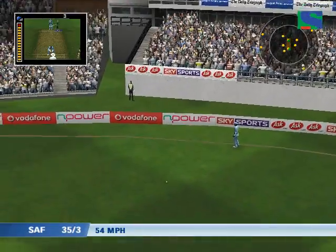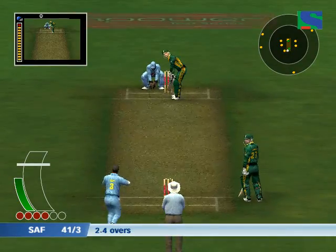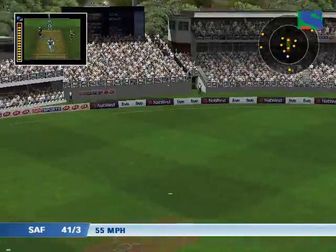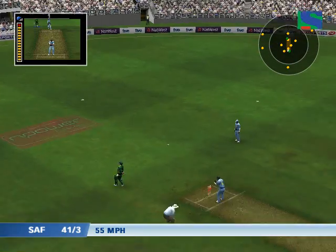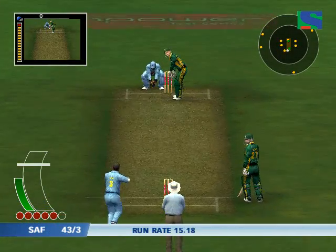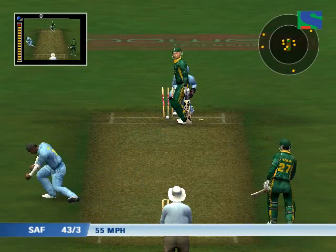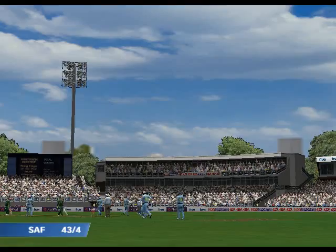Oh, there's a demoralising sight for any bowler. The ball is just sailing over the fence. Bowler won't like that one little bit. Turn that into two, that's good running. Clean ball. Well, he can't miss straight balls, not at this level. That is as comprehensive an end as you'll see.